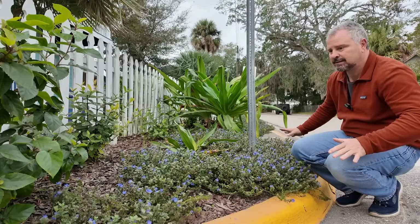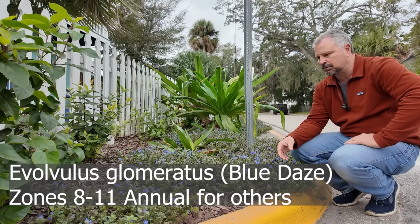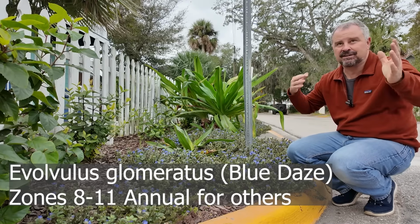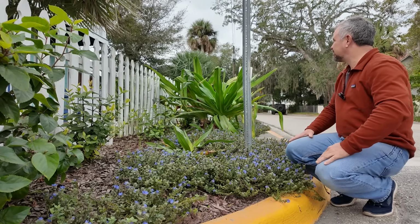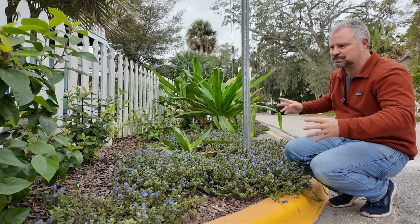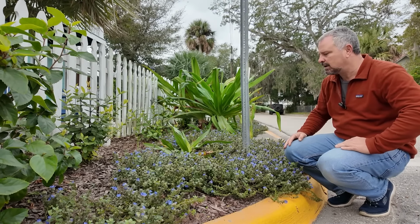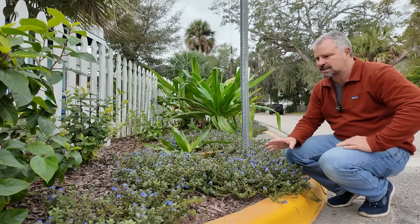Here's a beautiful planting of blue daze, and this is one we see frequently. It just blooms and blooms. These park shade areas, I haven't even mentioned all the live oaks with the Spanish moss in them all over the place, keep the area kind of park shaded during the day. And this blue daze just does absolutely fantastic.